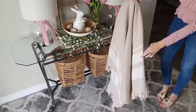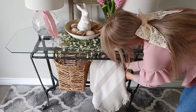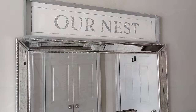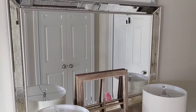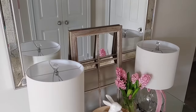To warm these baskets up, I thought I would layer in one of my favorite blankets. It's very neutral with the cream and the beige, but I love that it adds that perfect little pop of warmth, and I think this display turned out so pretty. I love all the pops of pink. To me, it just says spring.